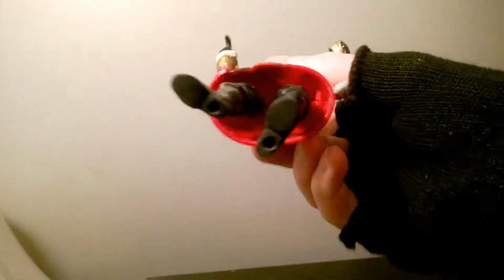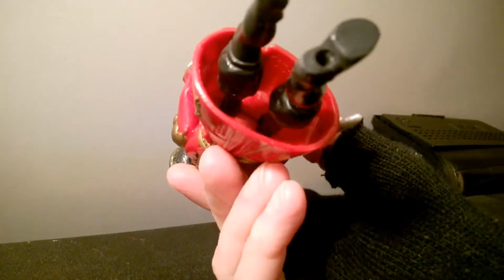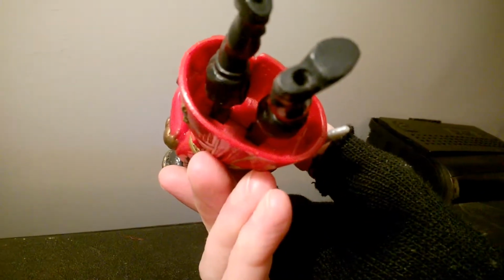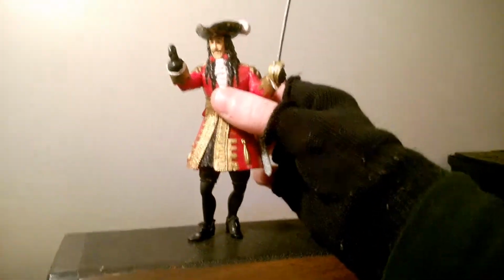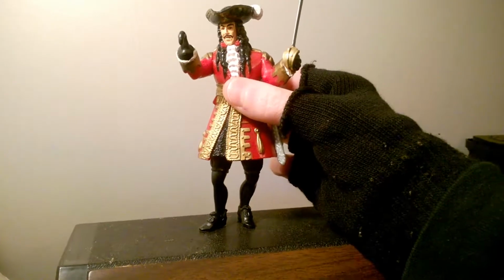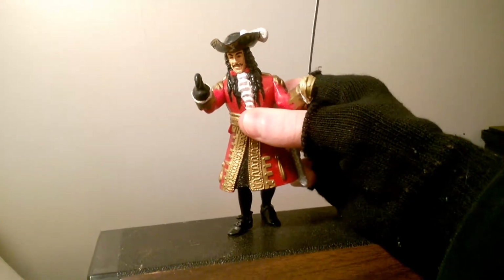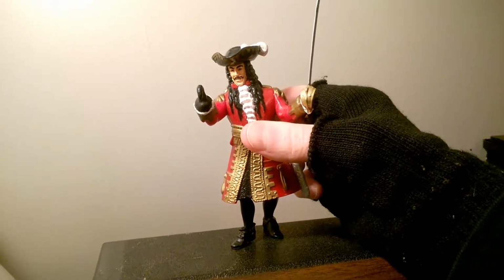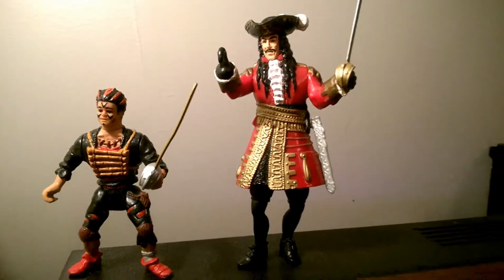So here's the function with the legs. If you can see in there, you can see how they go into his torso. It's hollowed out. You can feel it. This figure is very light. I already have him extended, so if you push him down, he gets a whole lot shorter. There he is at his shortest and at his tallest.